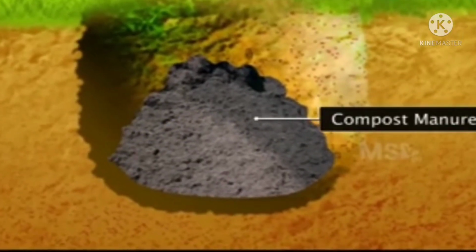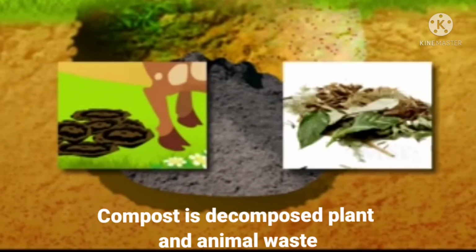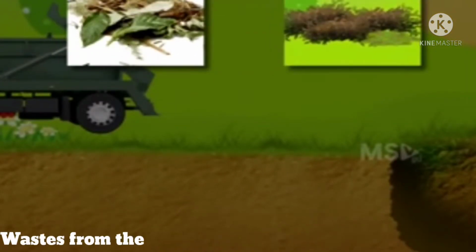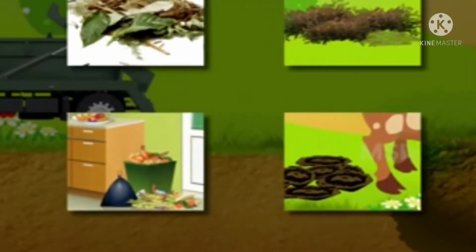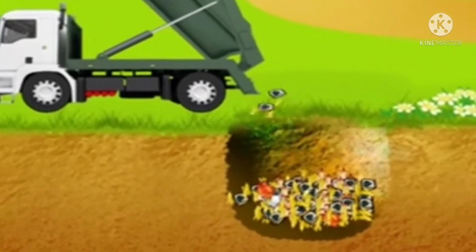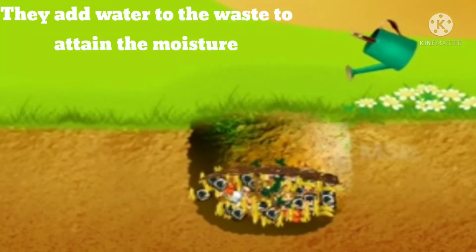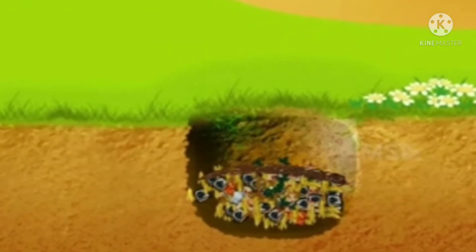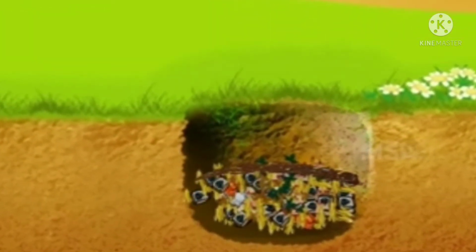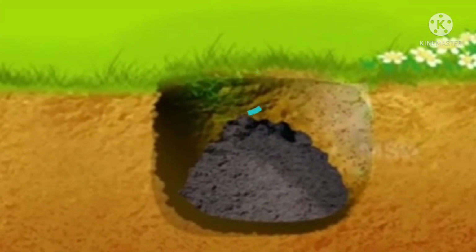Do you know what is meant by compost manure? Let's find out. Compost is decomposed plant and animal waste. Plants from the garden, field, kitchen, and the animals are dumped into a van and poured into a compost manure pit. They add water to the waste to attain the moisture capacity. After a certain time, this is transformed into compost manure, or manure.